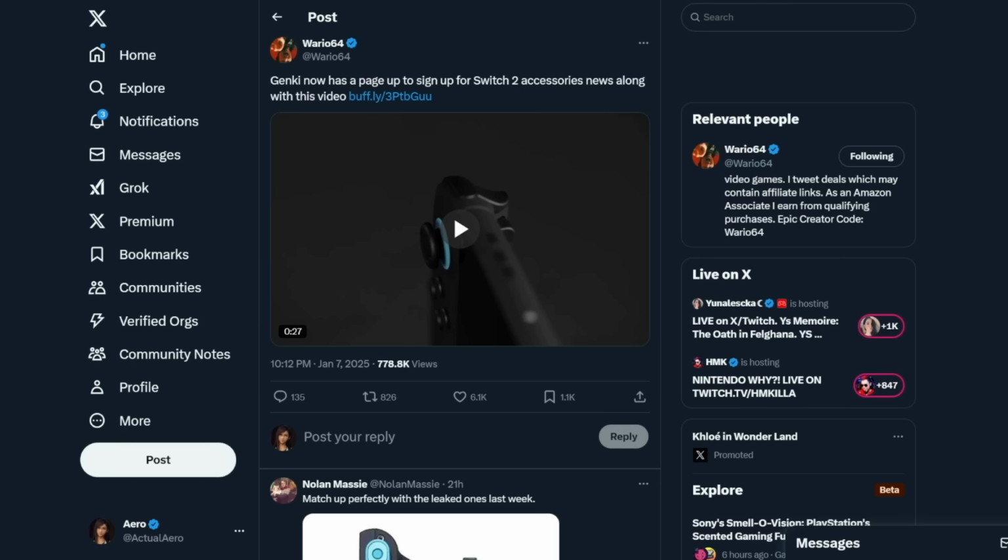And I guess this Genki manufacturer really decided to just play with fire, because on their website, they have an entire highly detailed video that shows us exactly what the Nintendo Switch 2 is going to be like in terms of its accessories and things. And this is kind of the best look that we've gotten of this system. And it doesn't even look like there's a bunch of accessories or anything from them inside of this video.